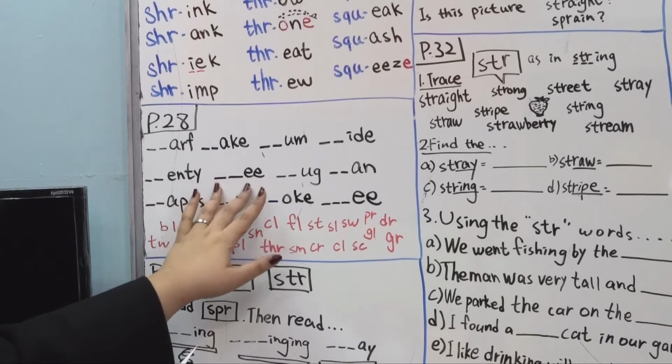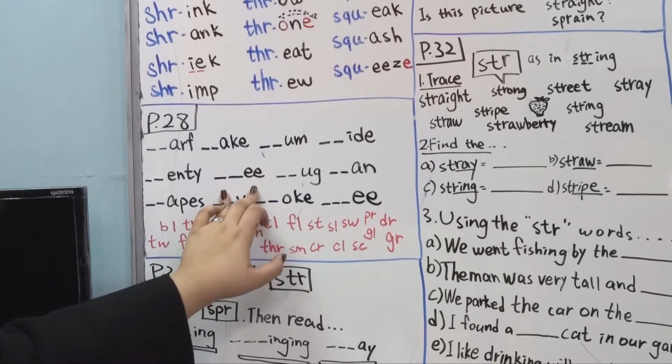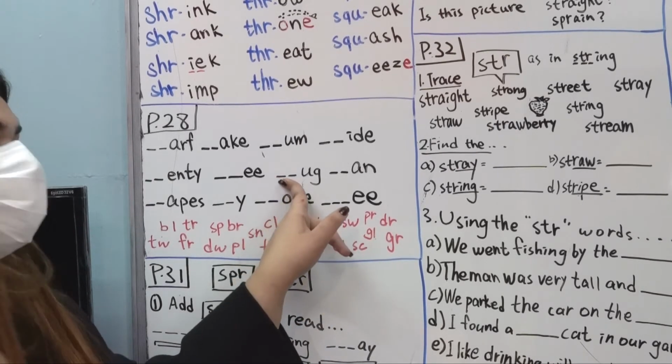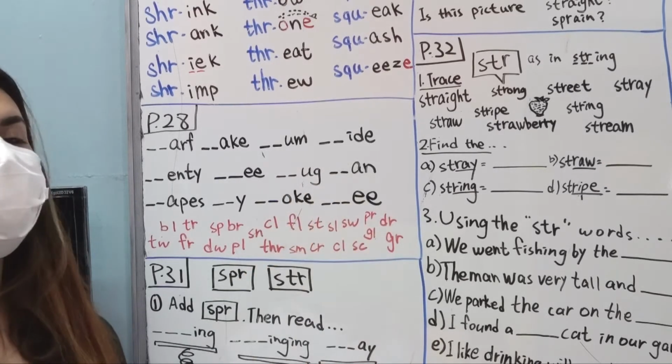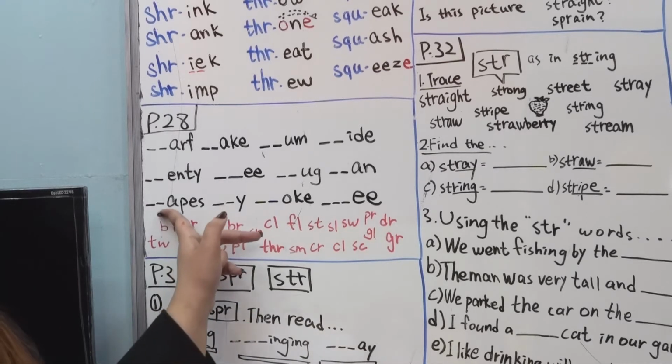Okay, now this one is tree. Okay, tree. Next one is slug, slug. Okay, slug. The next one is swan, swan. Okay, the next one is grapes, grapes.